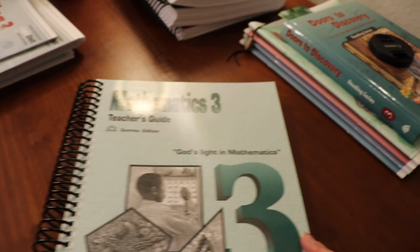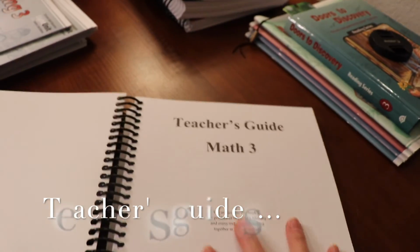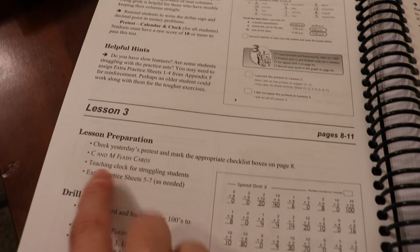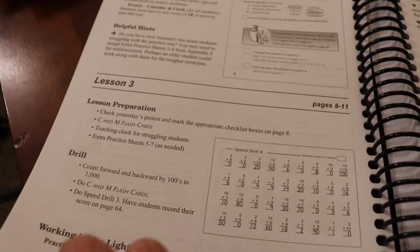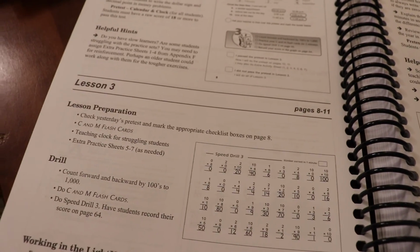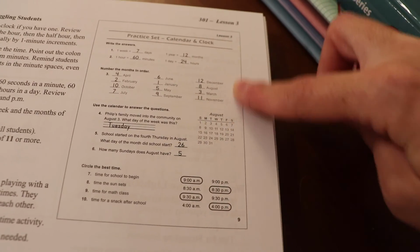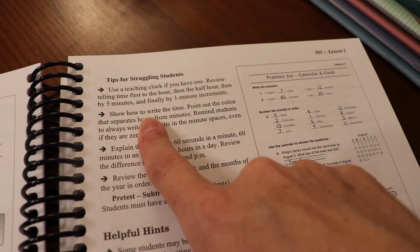One thing I did want to show you guys really quickly was what the teacher's guides look like. All of your answers are in here for each one of your lessons. Like this is lesson 3 in his math book, and it's got lesson preparation. I don't even do any of this stuff, you guys. I literally only pull out the teacher's guides if I need to check answers on something or if we don't understand something. So it's got it all in here. Obviously these are the pages I just showed you in his actual workbooks over here. So it's got the answers, and it has some information over here as far as the lesson that you're going to be teaching.